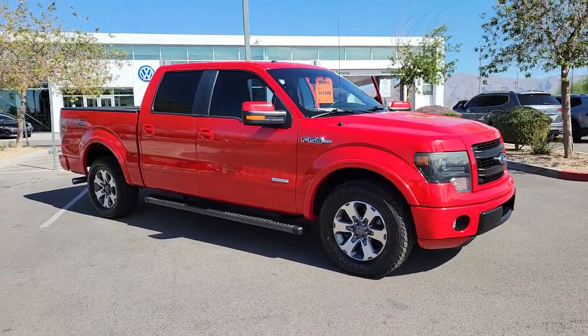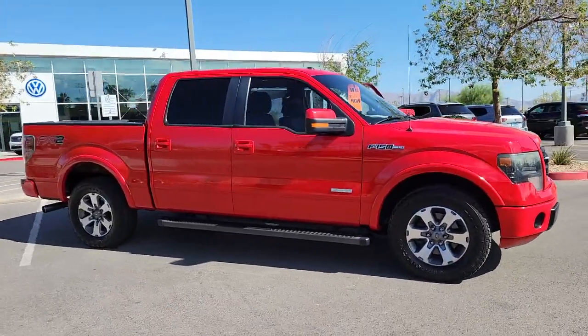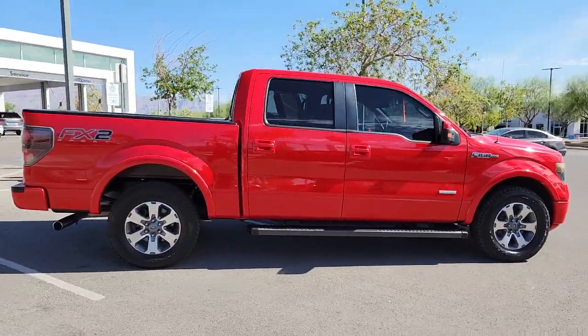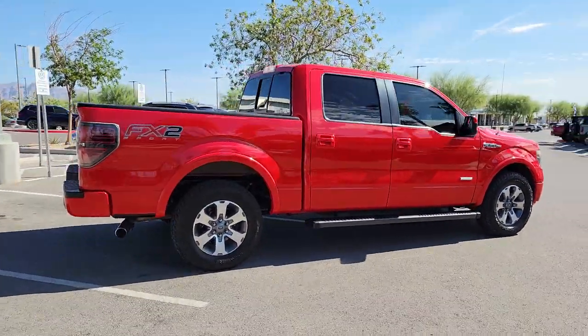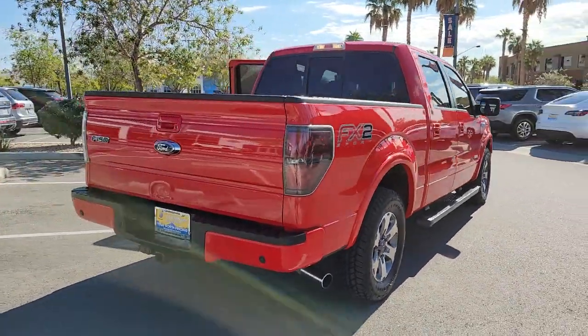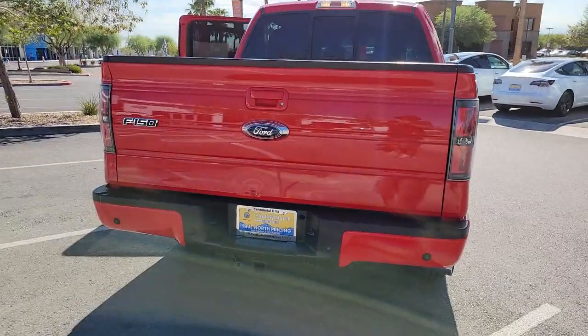Introducing the 2013 Ford F-150. With less than 110,000 miles on the odometer, this vehicle stands out from the rest. Enjoy a new level of ease and confidence, whether at work or play, when you're in this F-150.